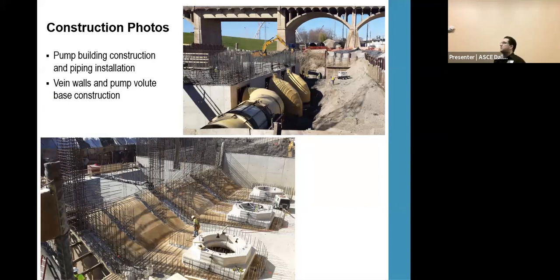A little bit further in constructing, getting the discharge pipe in. And right there, you can see the volutes going in. The volutes are already cast, they come in, and after that you do your building structure around them.